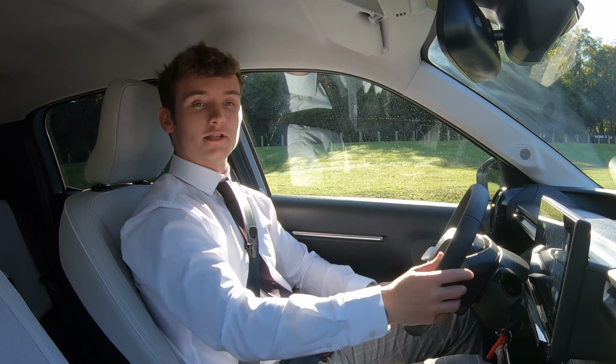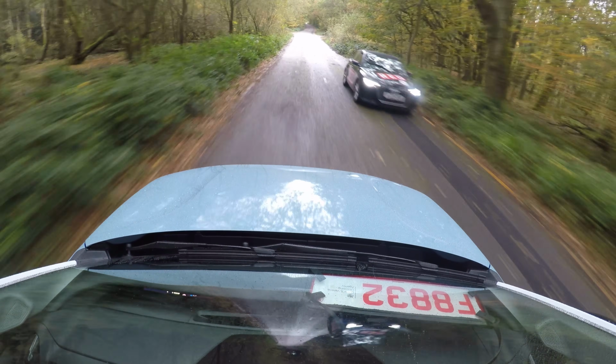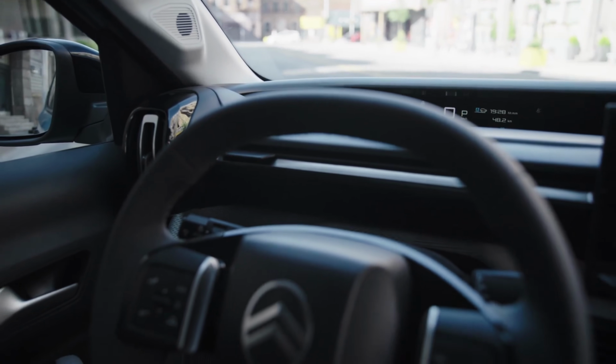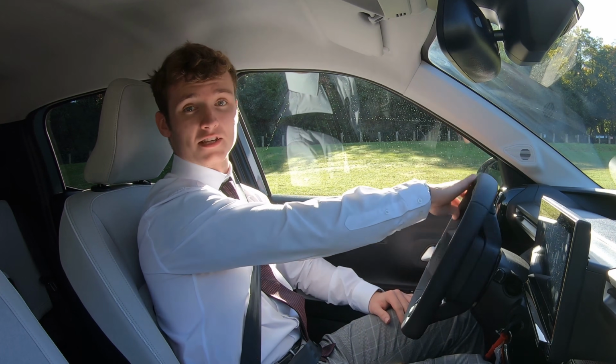Getting used to the steering wheel is quite nice. Obviously you normally have that circular steering wheel here, but this is a nice little yoke shape. Have your hands either side. It's incredibly easy to turn. It doesn't bash your legs or anything like that. It's actually incredibly smooth to use.